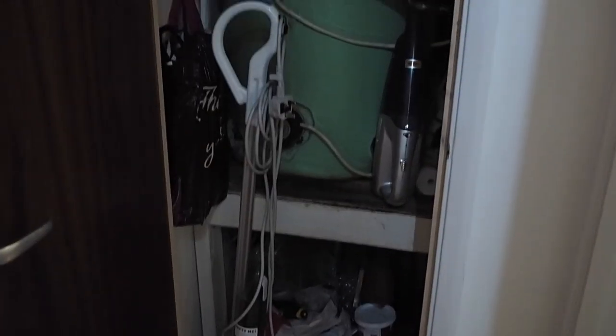But yeah, some of the boxes I've taken out and I've put them in there. I have no idea what that beeping sound is that's constantly happening, but I'm going to try and discover it while I'm in here.